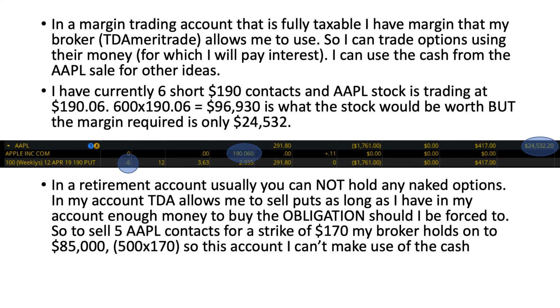And when the stock rises to $190, if I still want to be short 5 puts, they are going to hold on to $96,930.